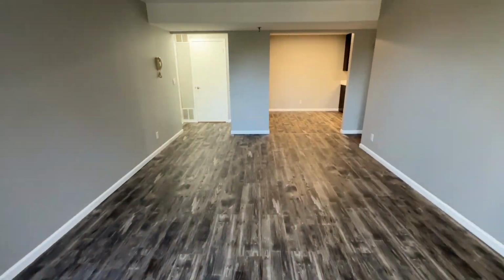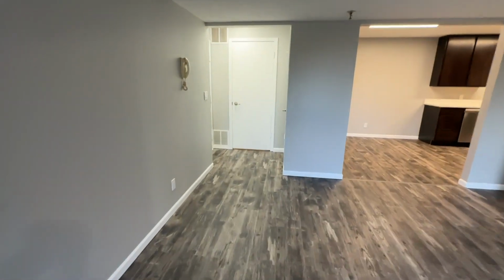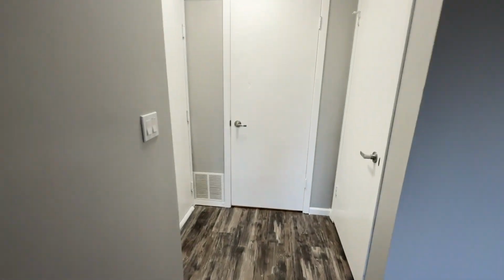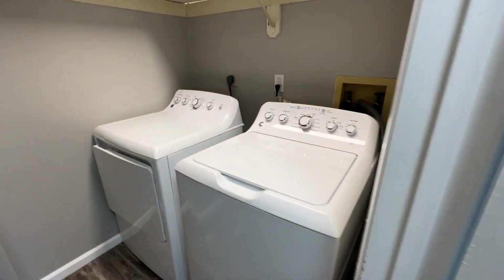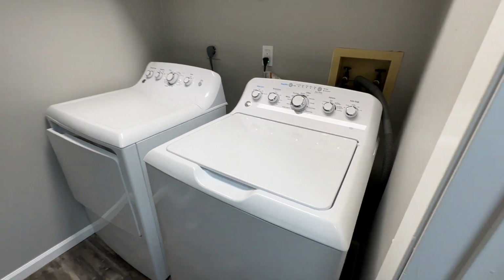As we look back down the other way from the living room, we're going to take a little detour and head over here to this door, which has the important washer and dryer. Beautiful units, full size, ready to go.